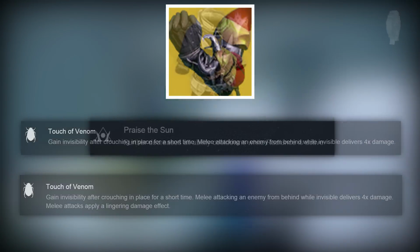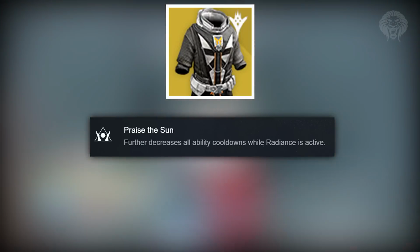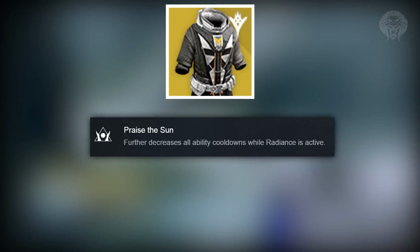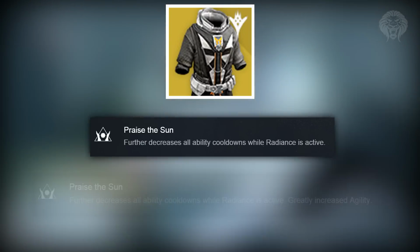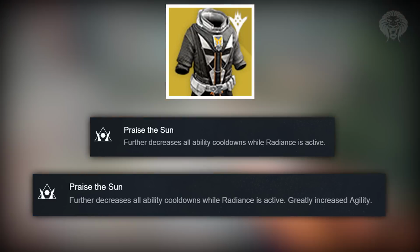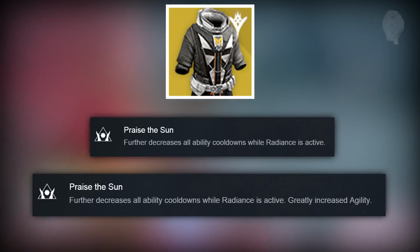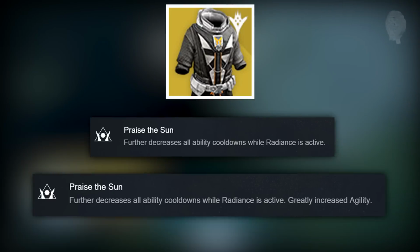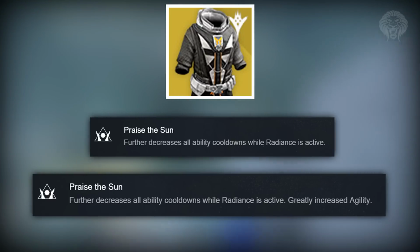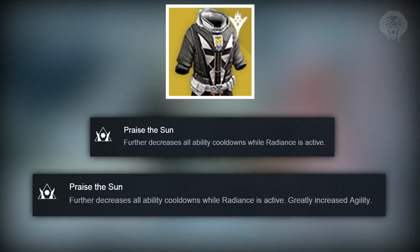Next up is the Heart of Praxic Fire. This is a Warlock chest piece that was actually pretty good before in terms of year 1 exotics. Its old perk meant Radiance lasted a lot longer and you could use more abilities in it. Now it greatly increases your agility while in Radiance. So the word greatly definitely means that there's going to be quite a big boost in your agility. So it sounds pretty crazy. Like I've said, I thought the Heart of Praxic Fire was one of the best year 1 exotics for the Warlock. So now it's going to have way more increased agility when you have Radiance. It's going to be interesting to see how much that actually affects it.